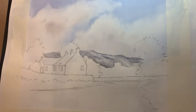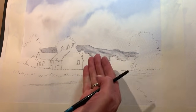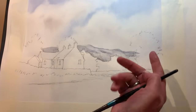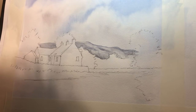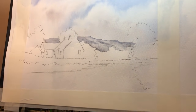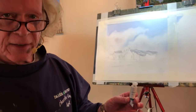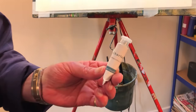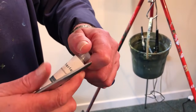And I'm going to do the cottage to start with. Because obviously, all this is still wet, so I don't want to have all this bleeding into it. So I'm going to move across to the cottage. And here, good news! We have sand back in stock. The sand's been out of stock for about 9-10 months. And now, Charles Evans sand, we have it back in stock. Yay!